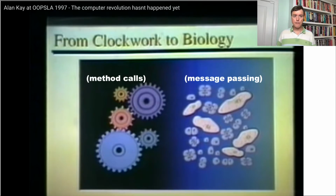This is a slide from Alan Kay's 1997 talk, "The Computer Revolution Hasn't Happened Yet." In it, he says we need to move as software engineers from clockwork to biology. He describes that current software is based on gears, and the gears need to mesh together. They need to fit together. He says that works at small scales, but at larger scales it breaks down because these gears cannot be built with such incredible tolerance that the gears always mesh together exactly right. As you add more and more gears, eventually things stop working together. They get out of sync, and then that blows up the whole system.